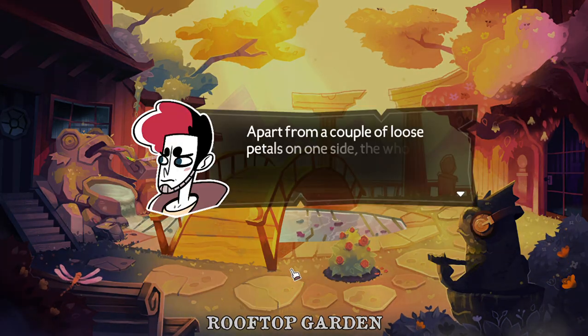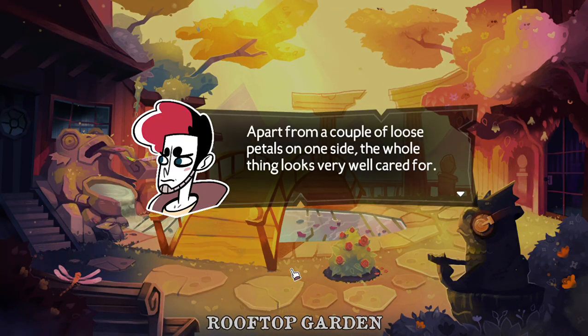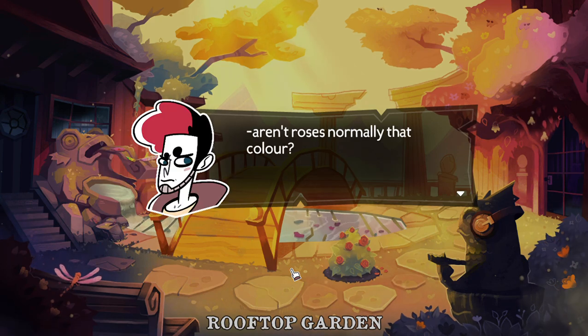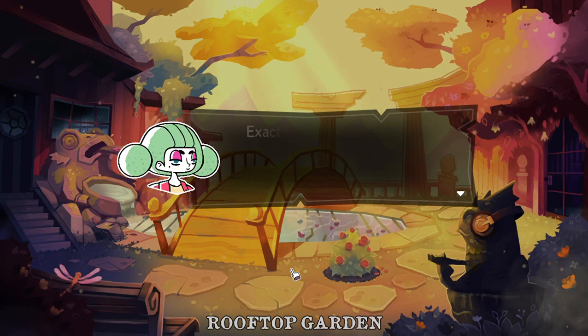It's a rose bush. Apart from a couple of loose petals on one side. The roses are bright red, too. Now, aren't roses normally that color? Exactly.